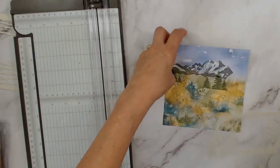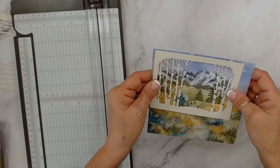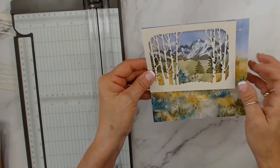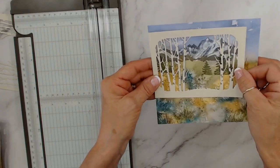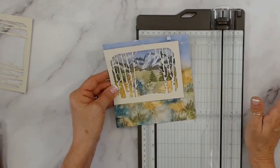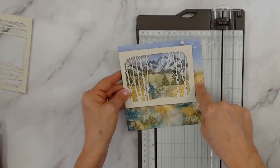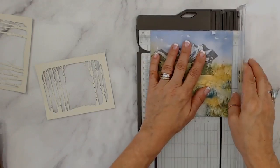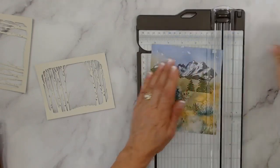Now, what I want to do is bring my paper, and I don't want to go right at the top because I want more of the blue here. Here we go. So I'm going to go about there. We want to trim our paper at 5 1/4 by 4. So I'm going to go right here. I'm going to cut it at 5 1/4 because this part I want to remove completely.